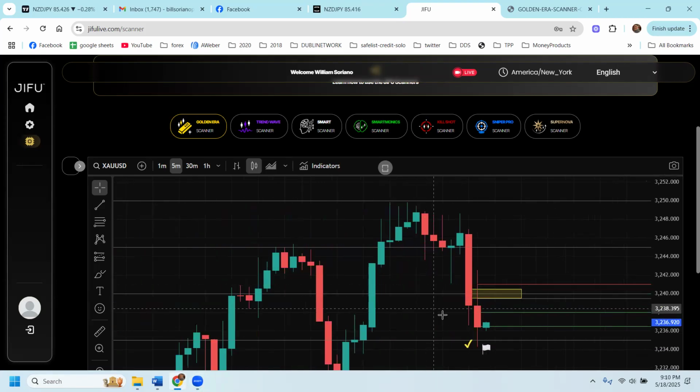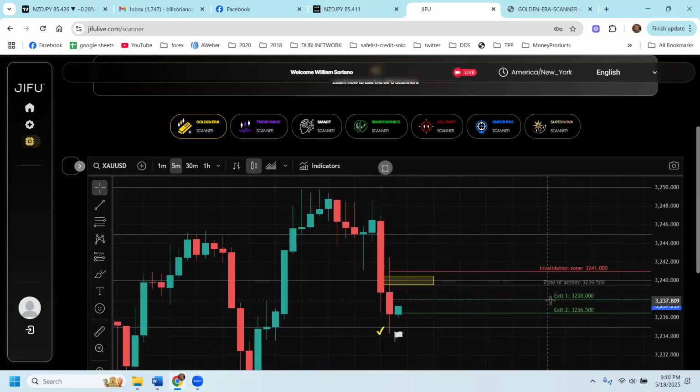Okay, we just scroll back out here so you can see that. There's exit 1, there's exit 2. Okay, you can't take the trade on this candle. You have to wait for this candle to close. And when this candle closed, it already moved through take profit 2. So there's no trade here.